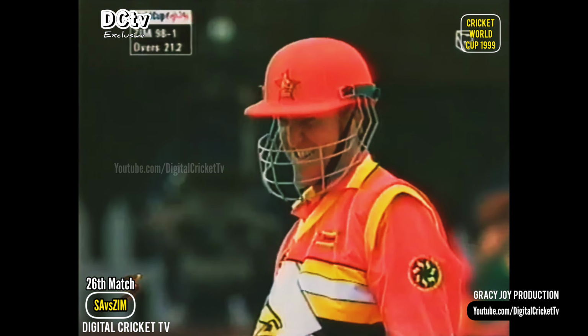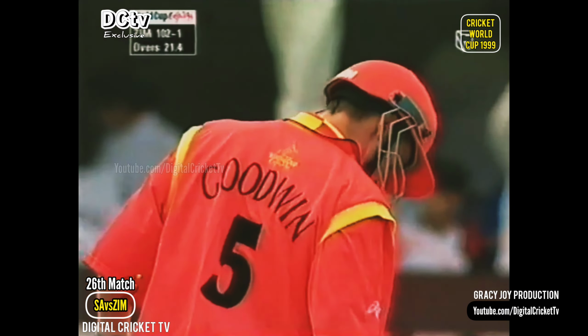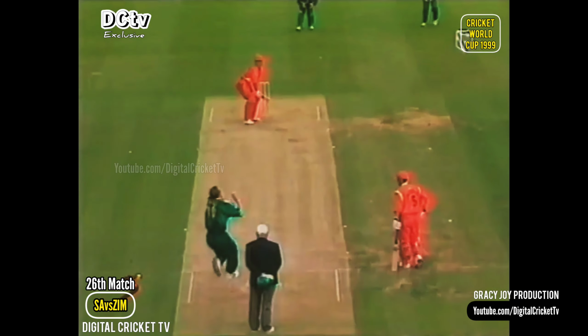Oh, movement, sudden movement off the seam. We haven't seen the ball seam much all day. Yes. That's a beautiful shot. What a reply from Goodwin. Sign of a good player, when you can be beaten all ends up by an absolute jaffa, and then the very next ball, get a half volley and still be able to get forward and put it away comfortably, and he's done exactly that here. Wonderful shot.